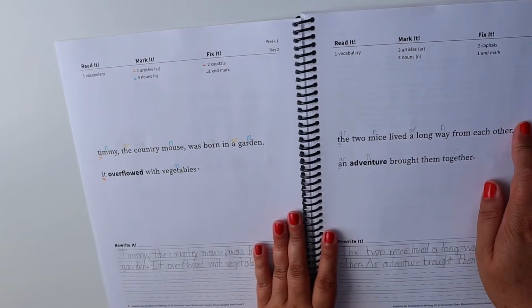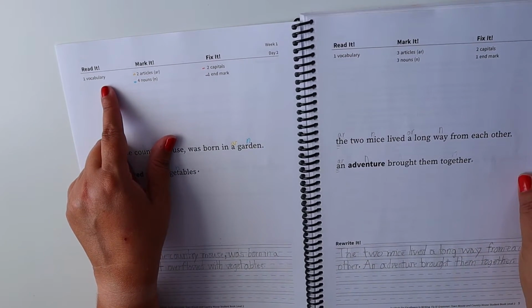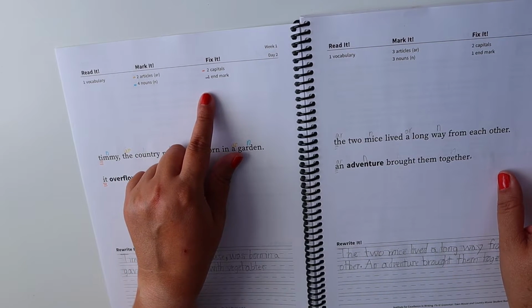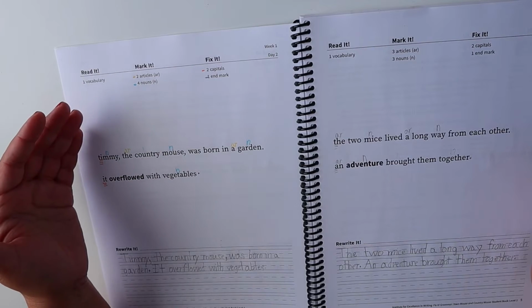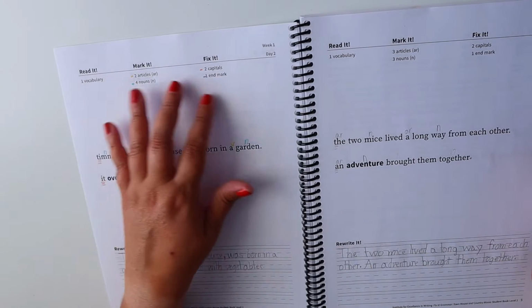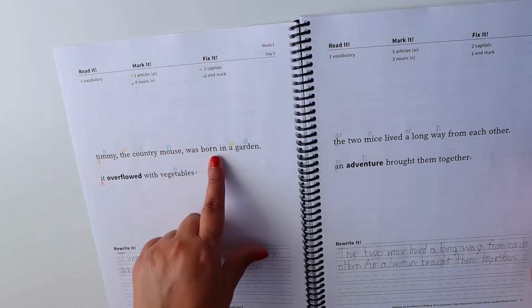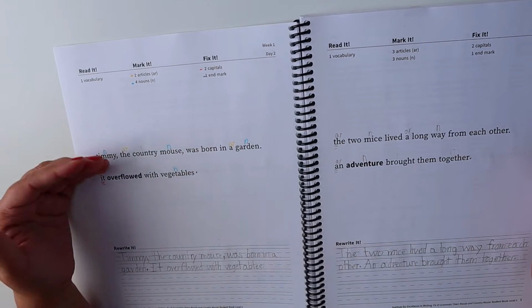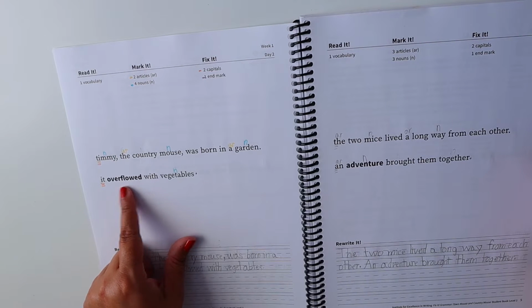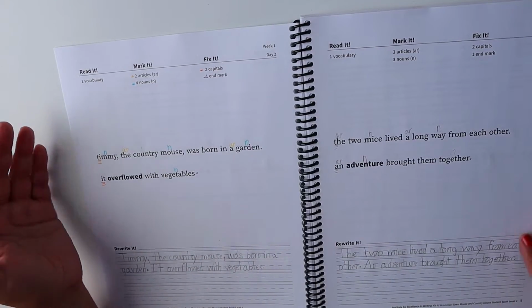So if you notice, so far everything is just simple. You notice that they have to mark in here 1 vocabulary, 2 articles, 4 nouns, 2 capitals, and 1 end mark. And I see that it's a little bit easier in that way because it's already in here for them to look at what they have to identify in the sentence. The parts of speech that they have to identify in this sentence are marked as well, the vocabulary, because it's in bolded letters. So it's easy for them to identify that.